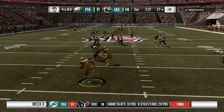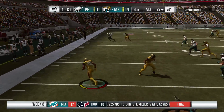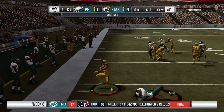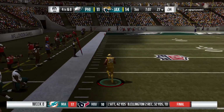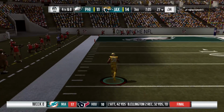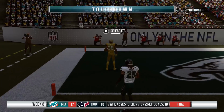They'll look to set up his blockers. Bernard shows the agility. Giovanni Bernard, nothing but green grass. Touchdown, Jaguars.